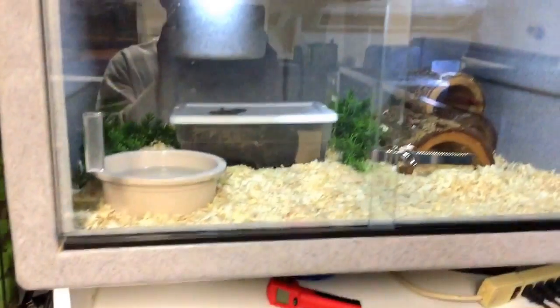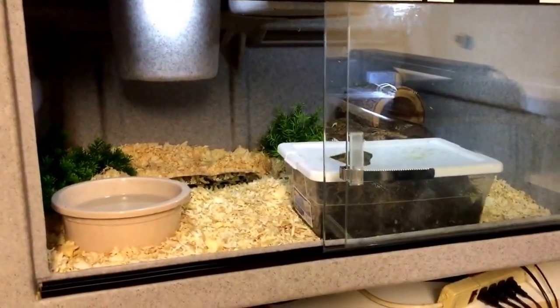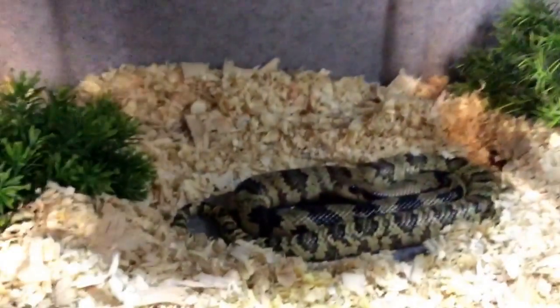But yeah, so the false water cobra's in here. I'll get that out for you guys too. Okay, so here's an overview of his setup. As you can see, he has the logs, heat pads underneath those, moist hide, water dish, some fake plants. I don't have a light in there, but it has the drop down section for a light. I just have the LEDs that I have in the other ones. And then he's just hanging out right there.